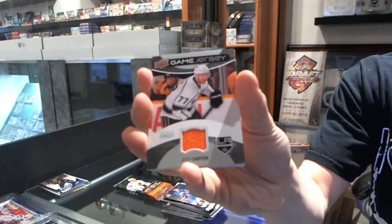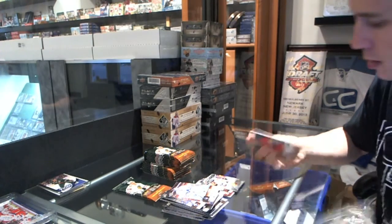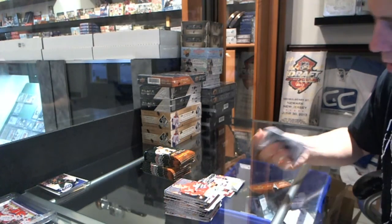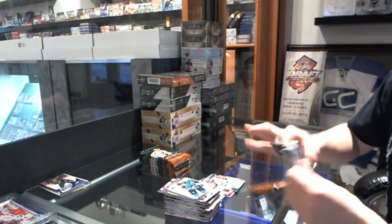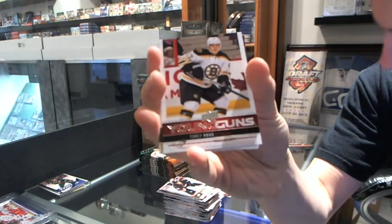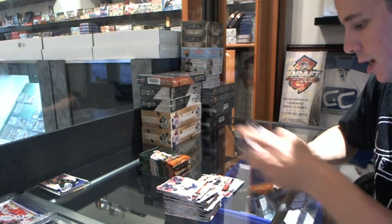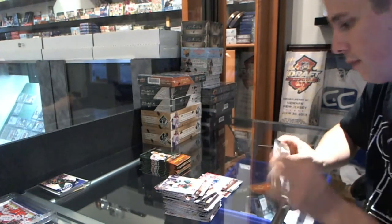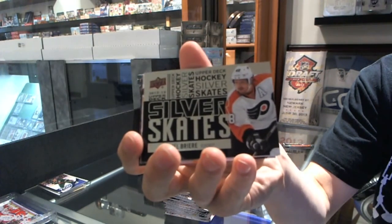Upper Deck game jersey for the LA Kings, Jeff Carter. Base. Young Guns for the Boston Bruins, Torey Krug. Canvas for the Buffalo Sabres, Jason Pominville. Silver Skates for the Philadelphia Flyers, Danny Briere.